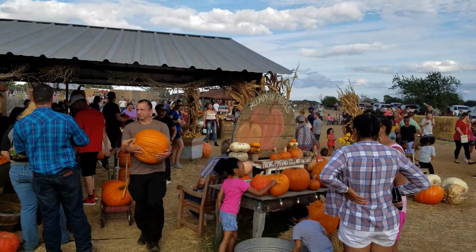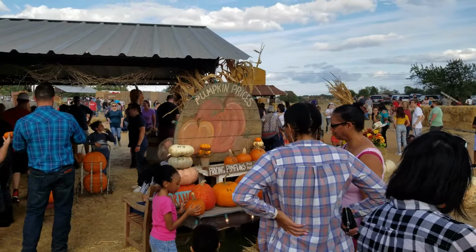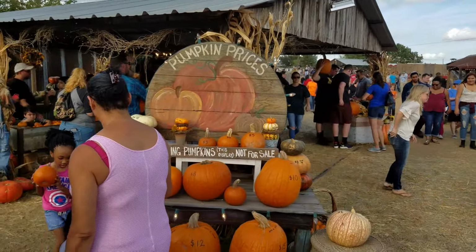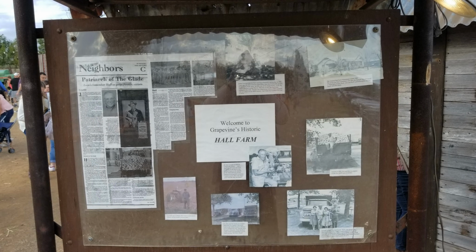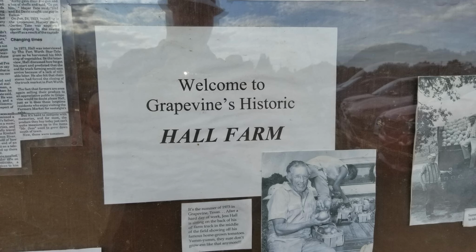Obviously, number one, it's a pumpkin farm, and it has lots and lots of pumpkins. Needless to say, not all those pumpkins are grown here on the farm. Some are shipped in. In fact, most are shipped in, but they are actually an operating pumpkin farm, as you can see here.